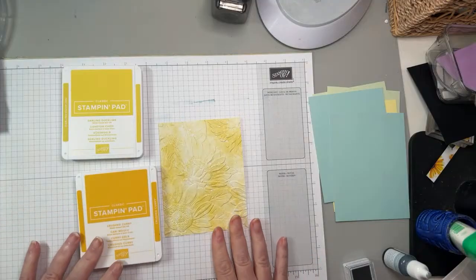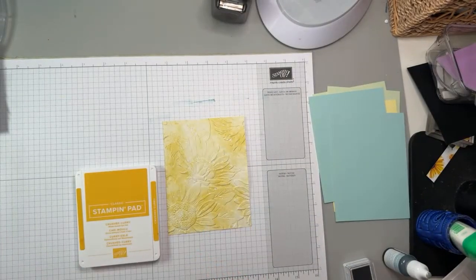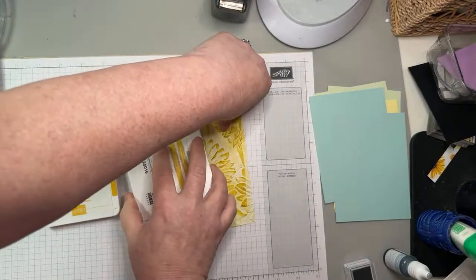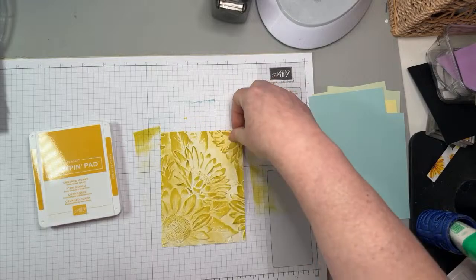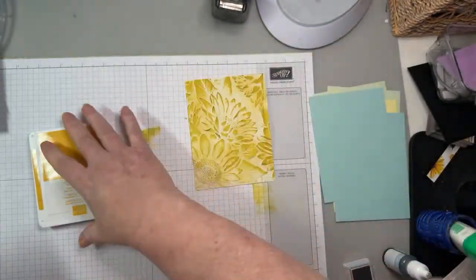I'm scared to put the Darling Duckling ink on this, but we're going to try. We're going to try. It might turn it a little greenish undertone, but we're going to see. Oh, that's pretty. That's not green at all. Ooh, that is stunning. I love that. That is a good way to use your Darling Duckling ink.